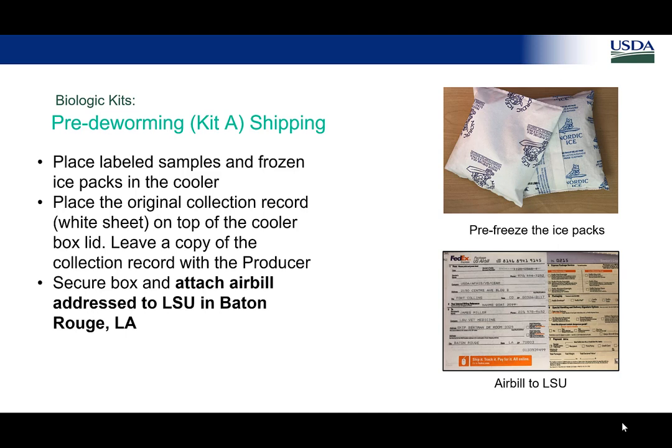So let's say we have multiple first pages, multiple white copies in this one. So we're gonna leave the white copies. This operation apparently had 20 goats. We're gonna put both copies on the top here. And the air bill. The air bill goes to Louisiana State University. We have a winner. All right, that one's ready.